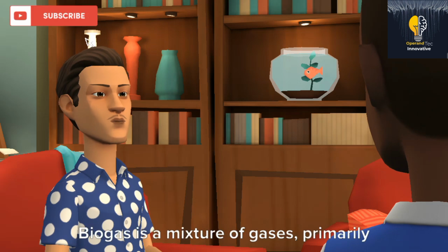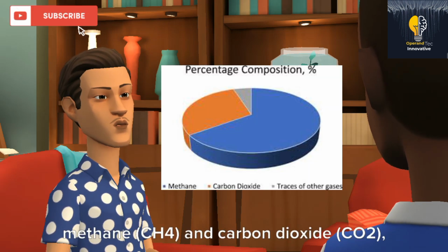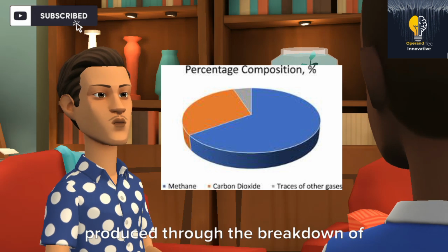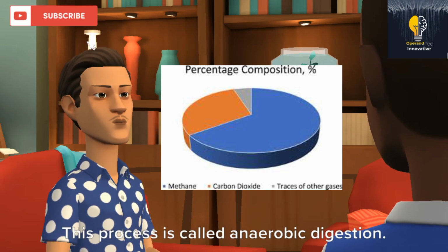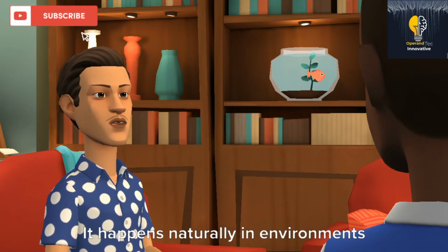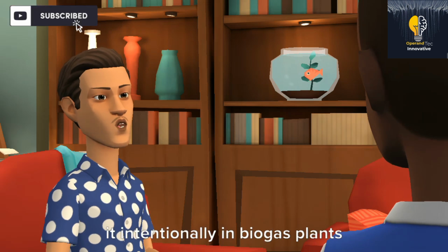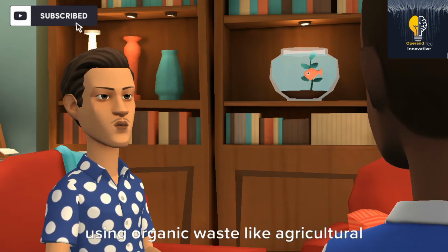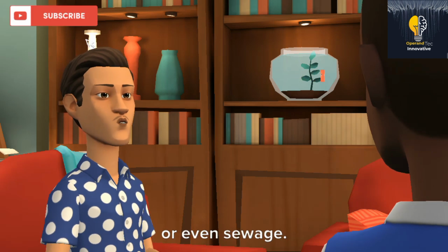Great question. Biogas is a mixture of gases, primarily methane, CH4, and carbon dioxide, CO2, produced through the breakdown of organic matter in the absence of oxygen. This process is called anaerobic digestion. It happens naturally in environments like landfills, but we can also produce it intentionally in biogas plants using organic waste like agricultural residues, animal manure, food waste, or even sewage.